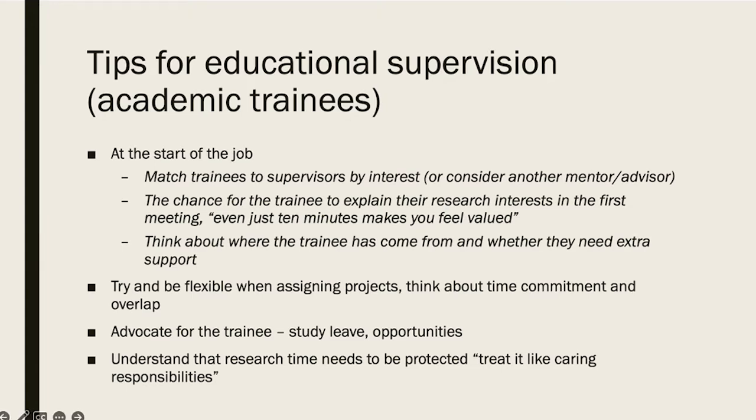It's very helpful if educational supervisors can advocate for the trainee. There are lots of examples, as I said, where it's difficult to get study leave or you're not able to take up an academic opportunity because it clashes with something else. I understand that it's not always possible to provide trainees with that support, but where possible, if you could advocate for us.